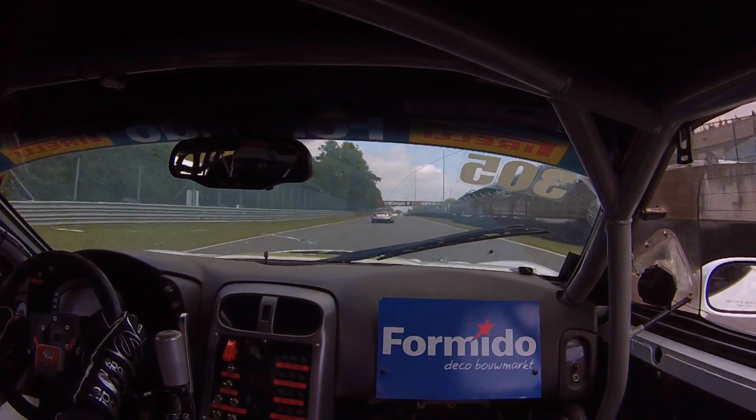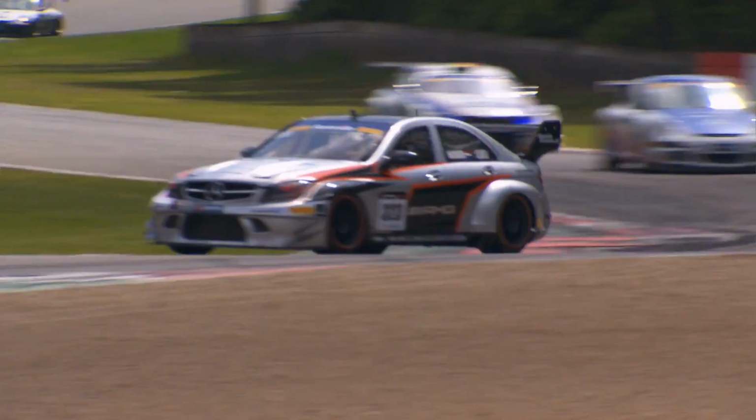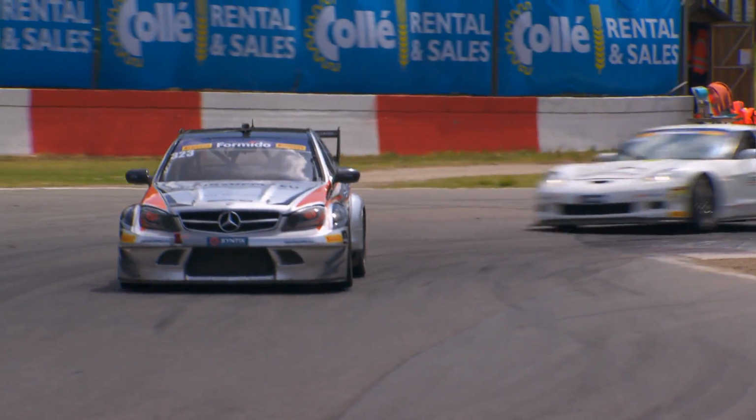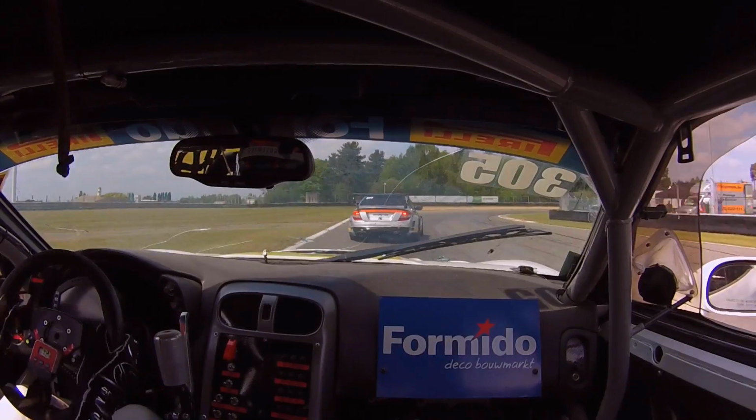Look at the drive he gets off the corner. Out-dragging a Porsche is not always easy. The Corvette up to second. The Mercedes leads, ringing the changes here. There's the BMW Silhouette in fourth place.